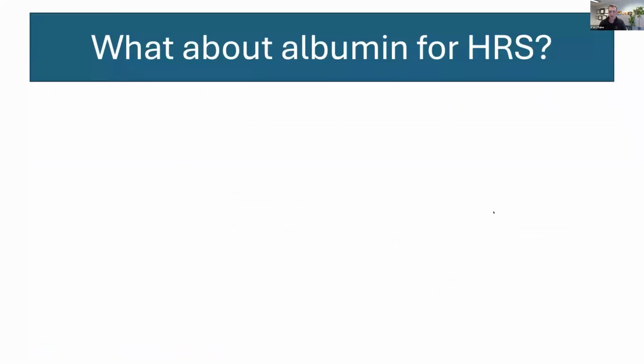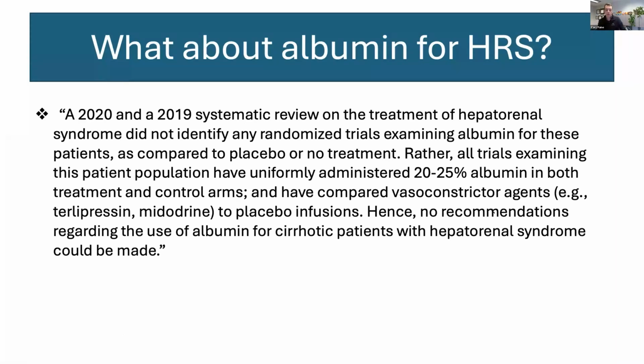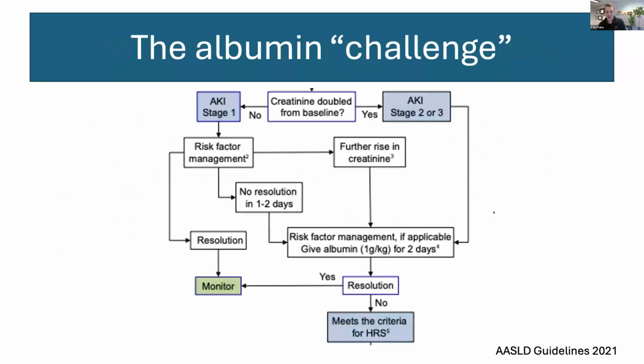And then what about albumin for HRS? So the committee was unable to make a recommendation on this. There are prior systematic reviews on the treatment of hepatorenal syndrome, but there have never been any randomized trials examining albumin versus placebo for these patients. Pretty much every HRS study that's ever been done looks at the combination of vasoconstrictors and albumin, and the variable that's manipulated is the type of vasoconstrictor. Albumin is really fixed. And so the committee was unable to make a recommendation about this.